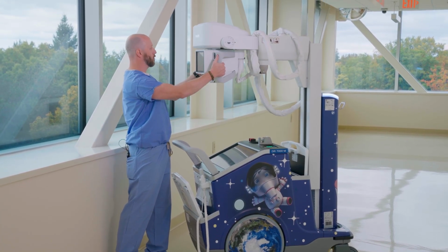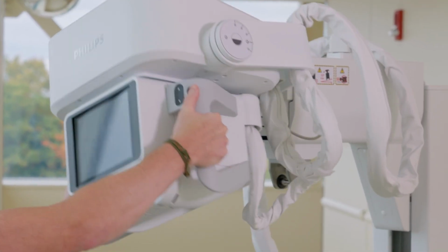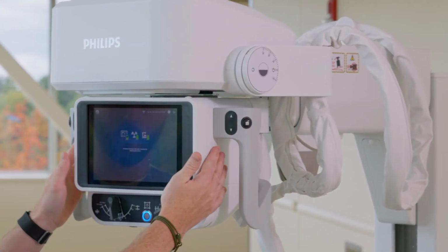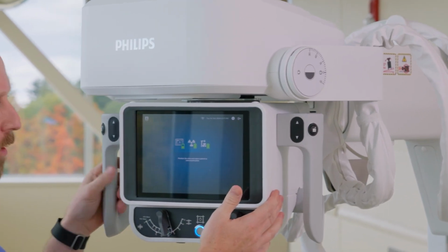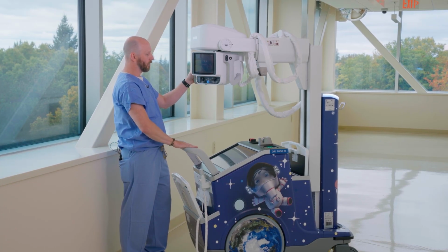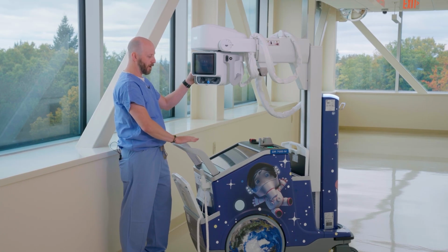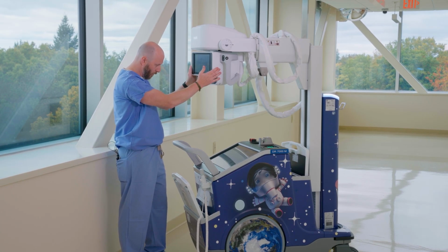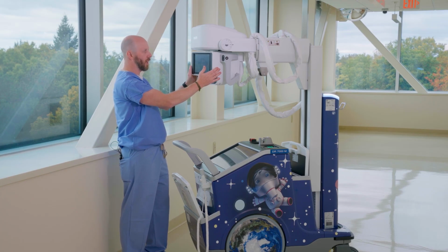The tube head is definitely the largest change we've seen. We're able to move the tube in a much wider range of different angles and positions. Our tube head now indicates our batteries, whether we look at our detector or our mobile, and we can see how much drive time we have left and how many exposures we could potentially take. Currently, I'm about halfway through and we've used it all day today.